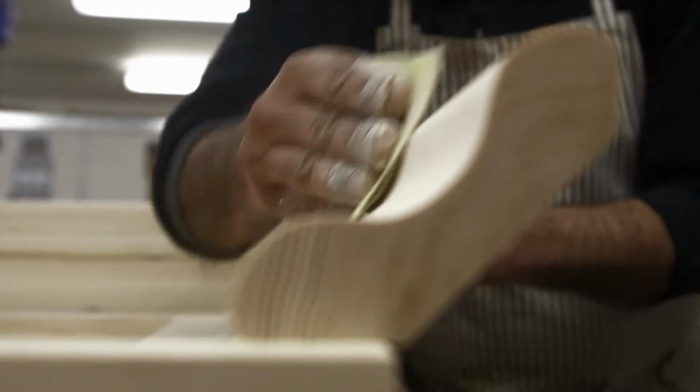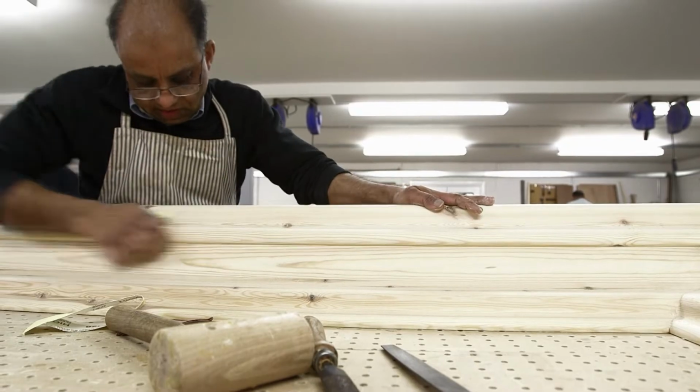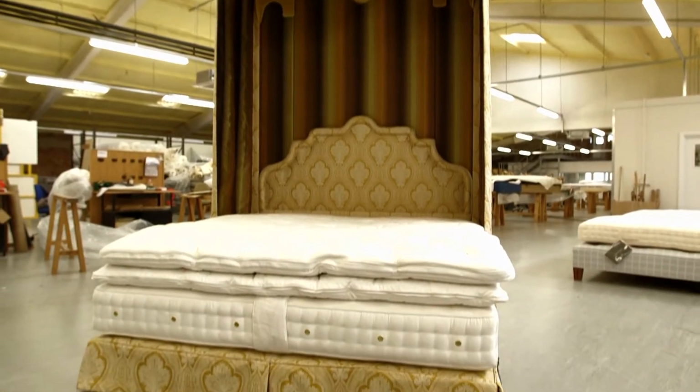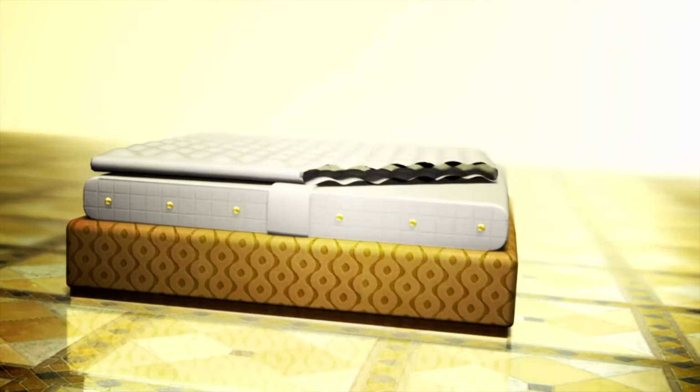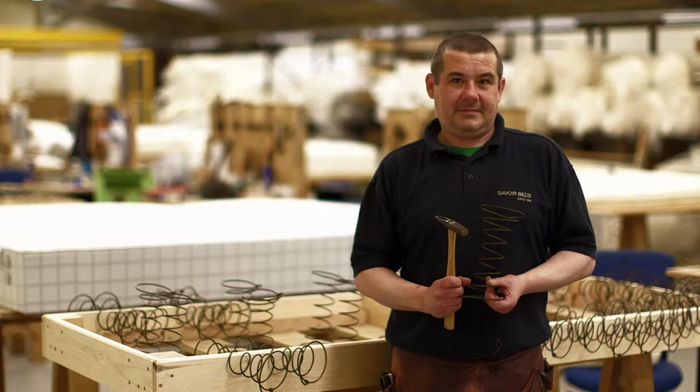His hands correct the slightest irregularity. He is convinced no machine could do it as perfectly as he does. Even for the frame, the foundation of the most expensive bed in the world, Savoy only trusts a master of his trade. Bedmaker Pat O'Reilly, one of the few specialists in this craft.